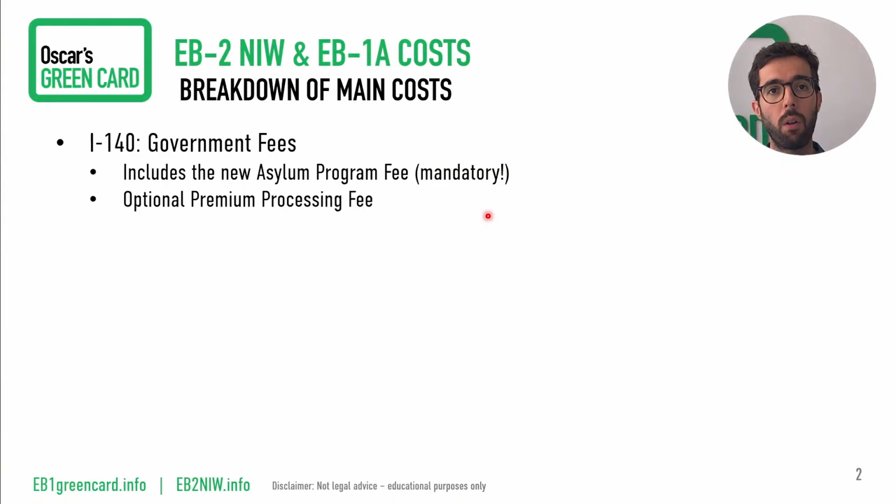Not only government fees, not only USCIS or Department of State fees, but things like lawyers and even office supplies and medical exams. We're going to cover pretty much everything. So let's start. And here is a breakdown of the main costs.